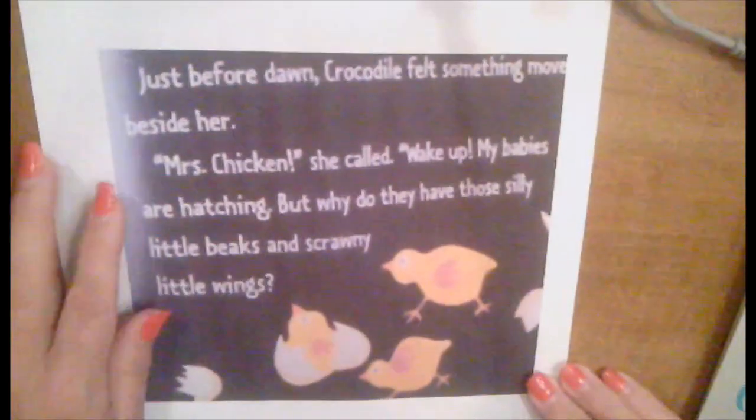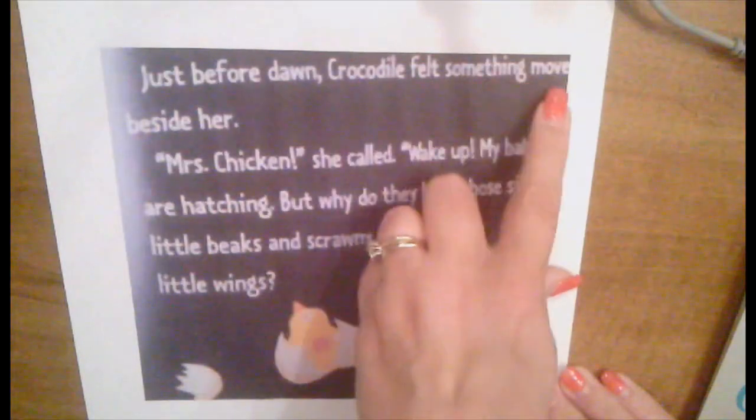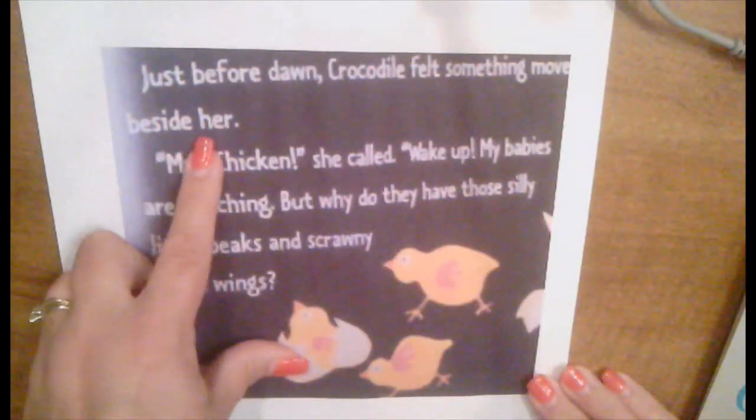Look at this one. Just before dawn, Crocodile felt something move beside her.